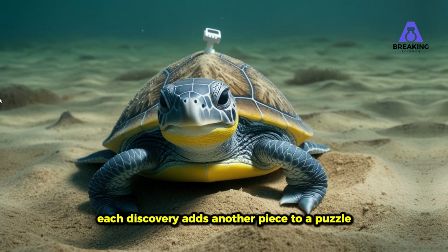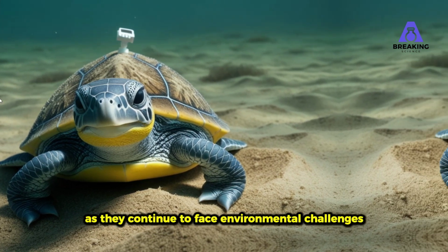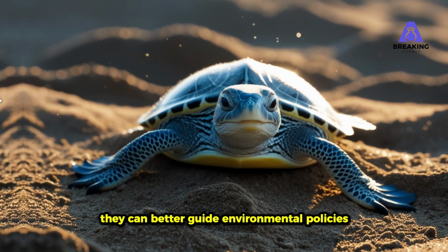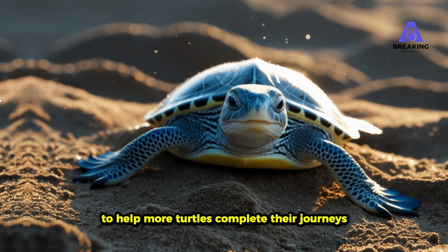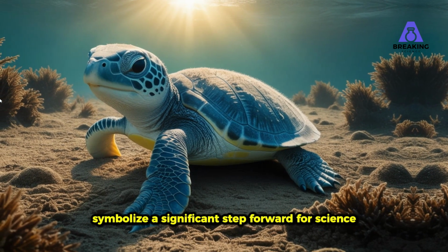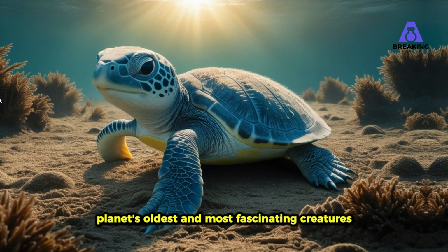Each discovery adds another piece to a puzzle that could secure the future of sea turtles as they continue to face environmental challenges. Researchers hope that by documenting every phase of hatchling life, they can better guide environmental policies and conservation actions to help more turtles complete their journeys. Though small, these backpacks symbolize a significant step forward for science and offer a ray of hope for preserving one of the planet's oldest and most fascinating creatures.